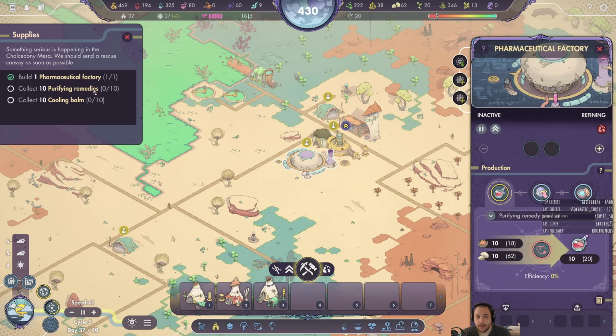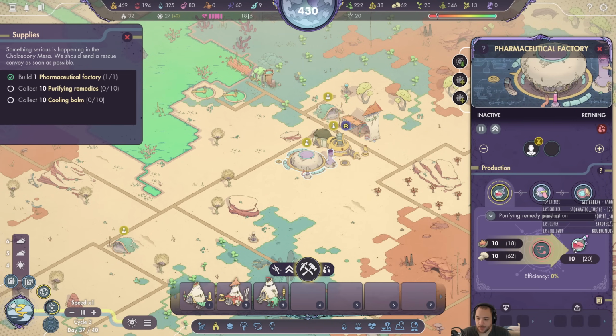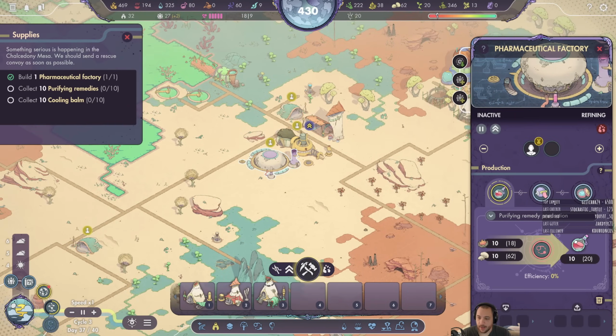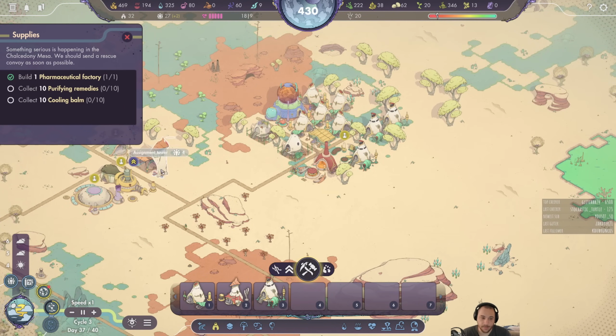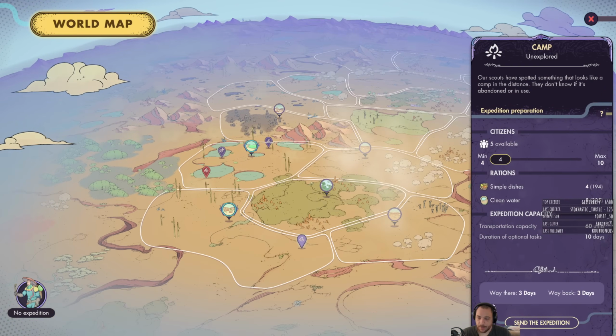So, we need to make 10 more purifying remedies and 10 more cooling balm. Purifying remedies is ashy kernels and mushrooms, which we've been collecting. And the cooling balm is seeds and resin, which we do not have. The cooling balm will take a little bit more time. Let's send our people out to this camp.